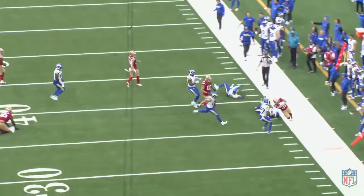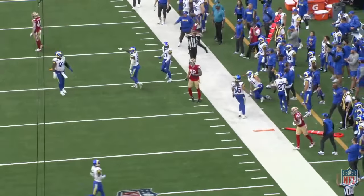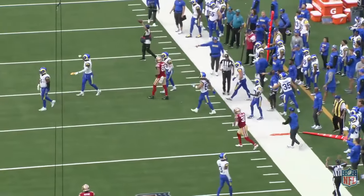We see the flags come out for holding, and this is the worst possible situation for San Francisco. Now they lose yardage and the clock is stopped at the same time. That play cannot happen at this point in the game. Just cannot happen. Unacceptable.